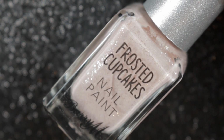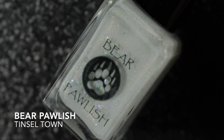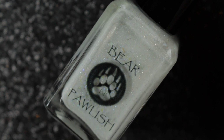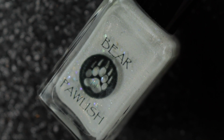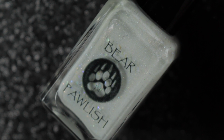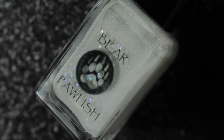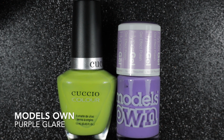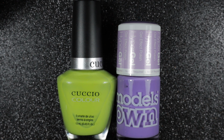Then there was Tinseltown by Bear Polish, a very pretty polish that was gifted to me by Louise Loopy Frog, but unfortunately I didn't get on with the formula very well, so I will be passing this on to somebody else. Then we have Cuccio's Wow the World and Model Zone Purple Glare, and I decided to destash these two after doing a dupe detective type comparison with the polishes from the new Barry M Wildlife collection.